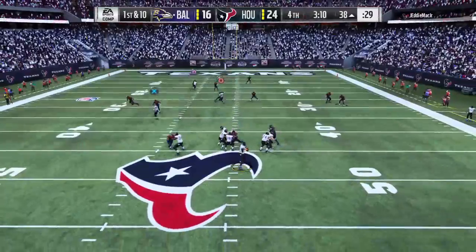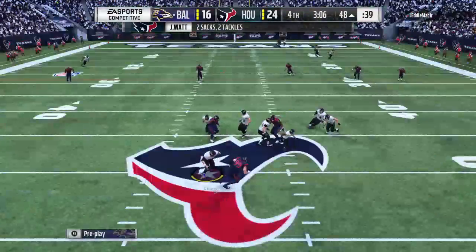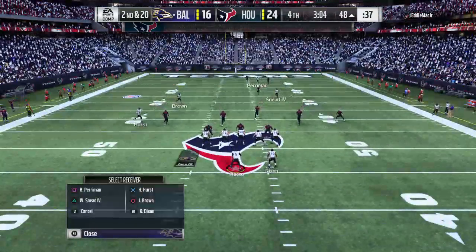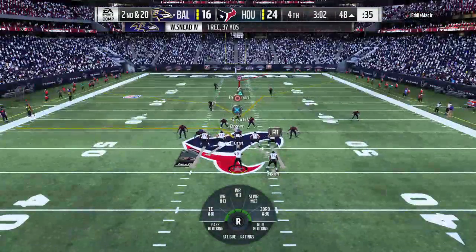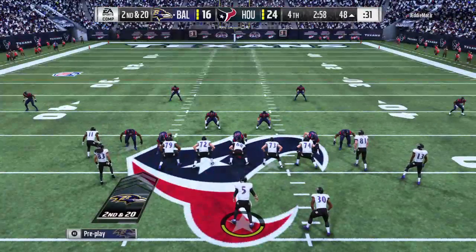Operating off play action, Flacco. And he's going to be sacked. They sack him back right at the midfield stripe. J.J. Watt in there to drop him for his 2nd sack now here tonight.